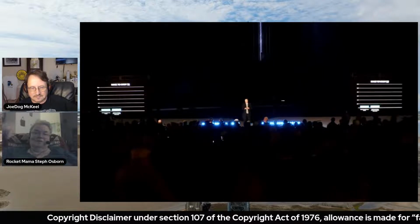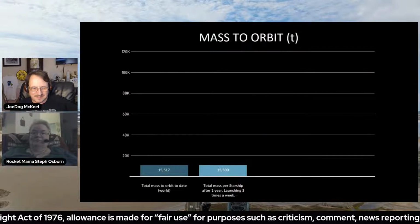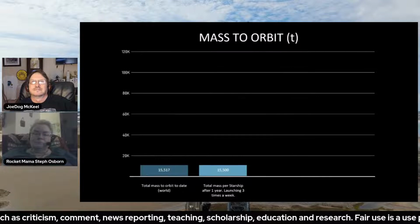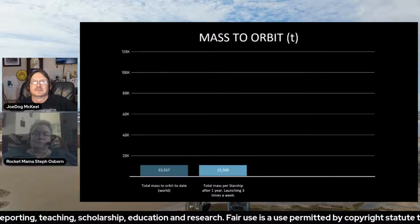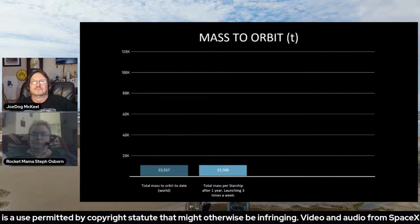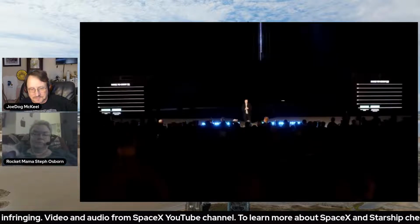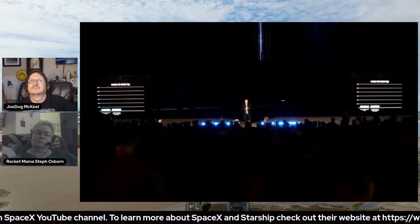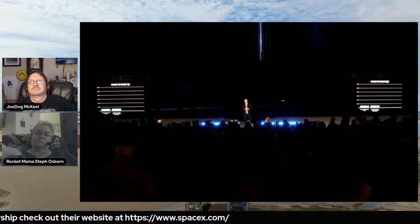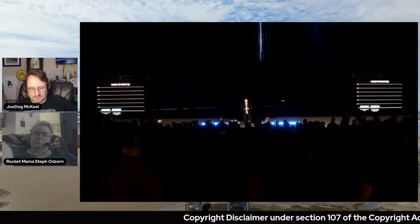And in terms of mass to orbit, if you look at tonnage to orbit, this bar chart that we'll show here really illustrates how profound a rapidly reusable rocket, especially a big one, is. What effect that has on total tonnage to orbit. So the total mass to orbit to date of Earth is around 15,000 tons, maybe 16,000 tons. And the mass per Starship, after just 1 year of launching, if it launches 3 times a day, would be equal to all the mass to orbit of Earth to date. That's just one Starship.